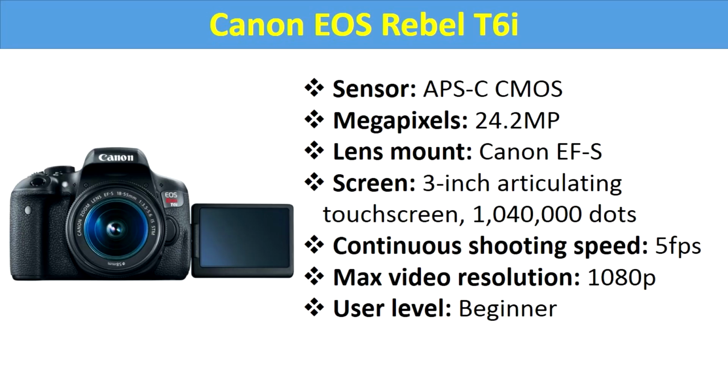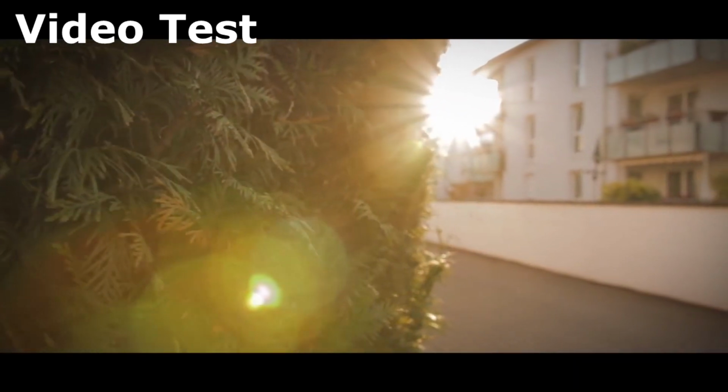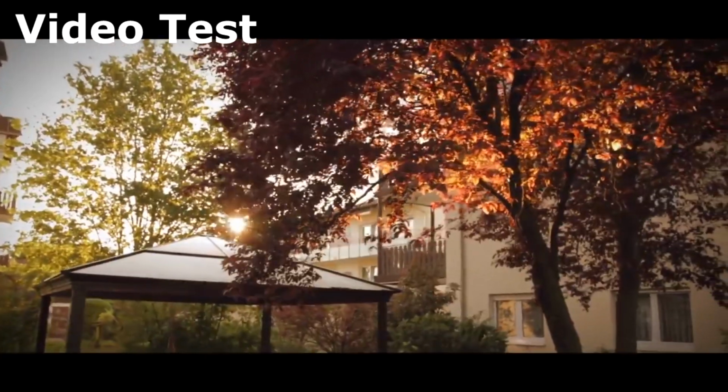Number 4 in our best cameras for beginner photographers is the Canon EOS Rebel T6i. The EOS Rebel T6i, called the EOS 750D outside the US, may have just been replaced by the EOS Rebel T7i last year, but is still a great option if the price of the newer model puts you off.